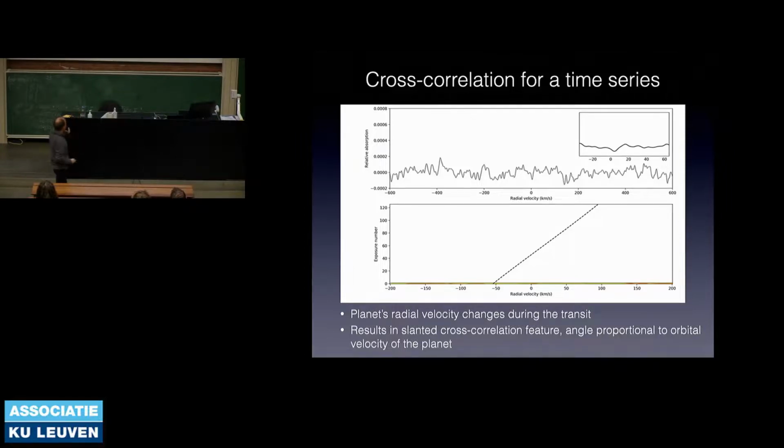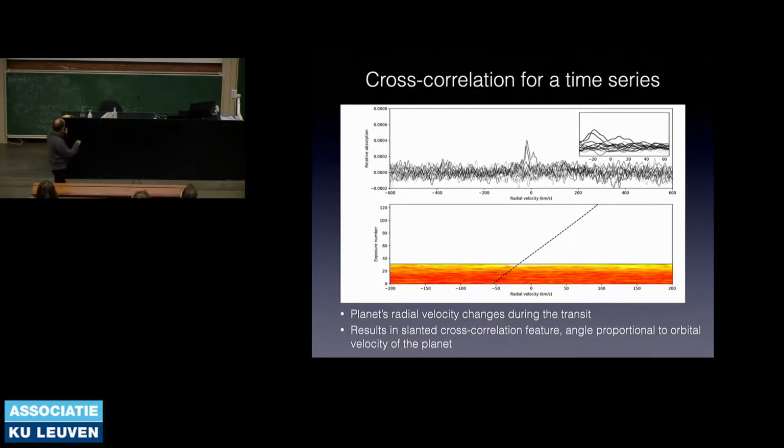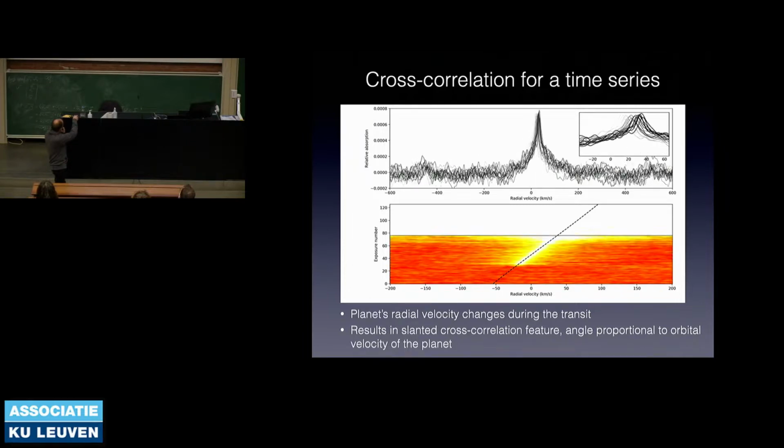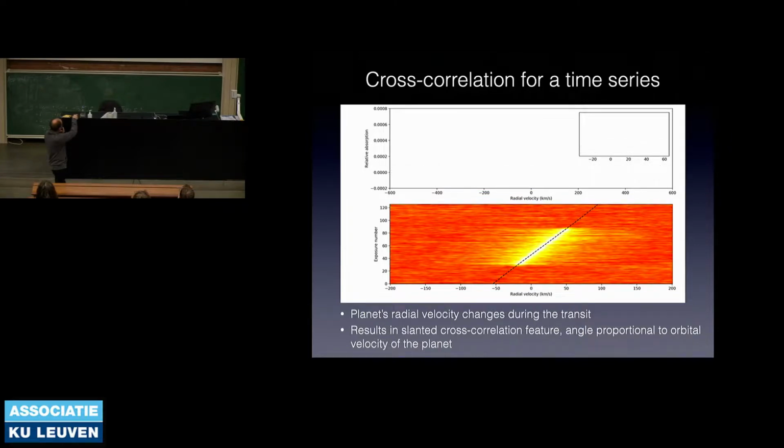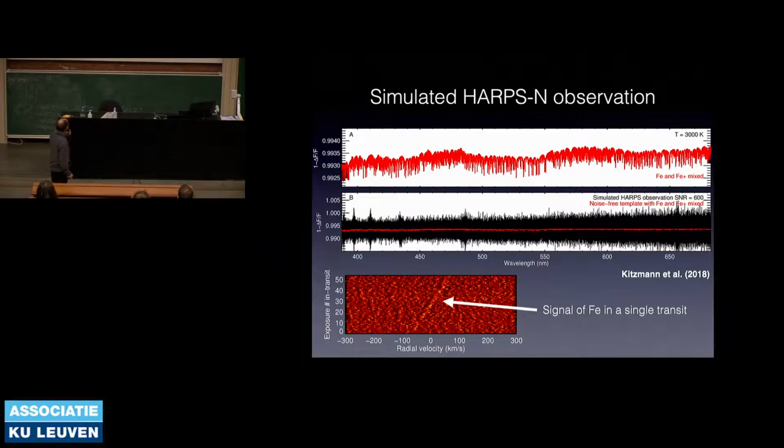And if we now perform this cross-correlation function for every exposure, you see that this peak in the cross-correlation function, of course, has a slanted feature. Again, because the first part is blue shifted and the other one is red shifted, and the angle of this feature is actually proportional to the orbital velocity of the planet. So what Jens did, he basically made a simulated Hubble observation, used this template to cross-correlate with this black mass here, and what he got was this theoretical signal of an iron detection.